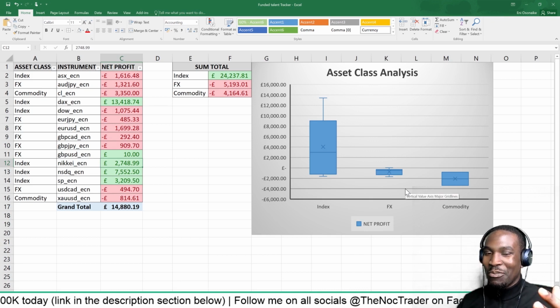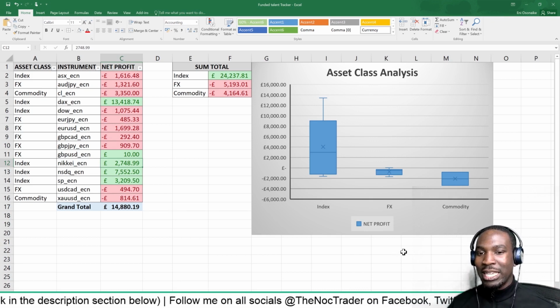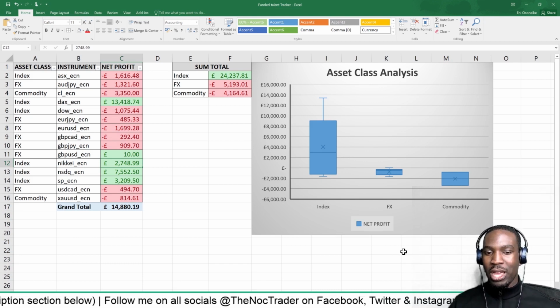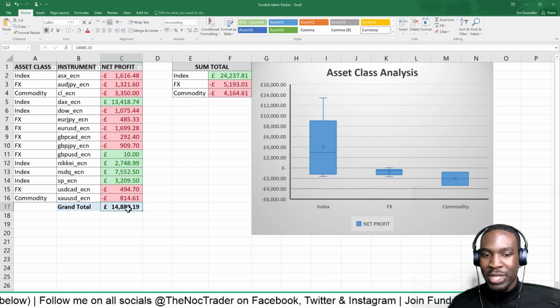But yeah, data analysis is important, guys, just to make sure that you know what you're doing and you know what works for you. Just lean into your strengths. I wasn't leaning into my strengths during the FTMO challenge, and that's why I was making losses. But now I'm leaning into my strength, and you can see straight away I'm up 15% on my account.